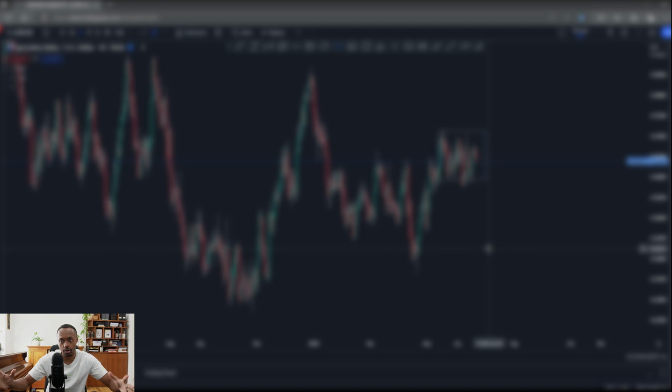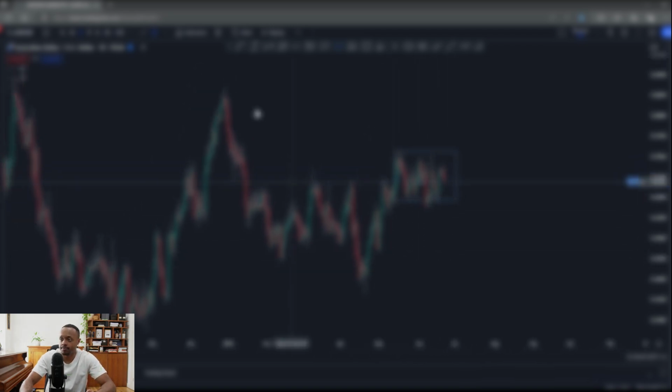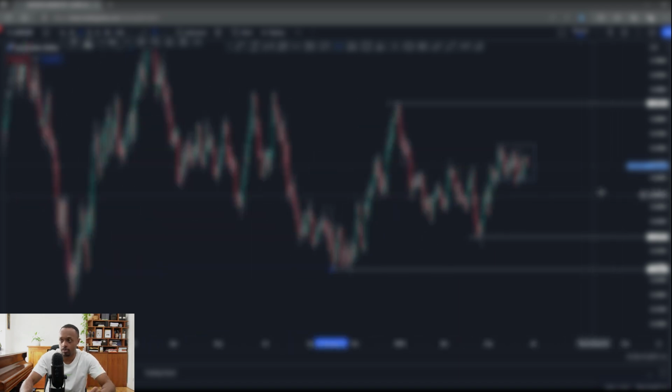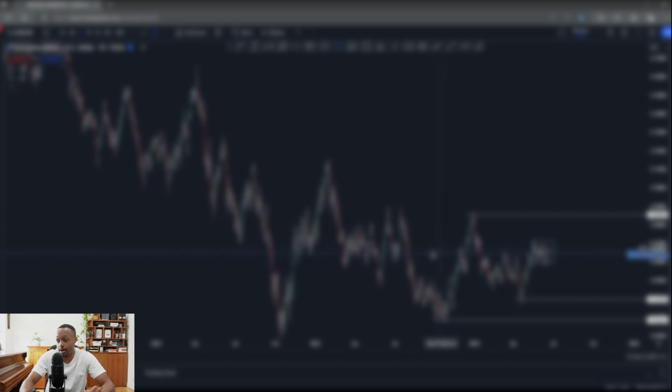Typically, the longer the consolidation, the bigger the breakout, or the stronger the breakout. So I do think there's some tasty moves happening very soon, and I'm looking either for a push back to the high there or a push back to the low here, or even the low down here. I am favoring downside. As I said, I've been bullish on the dollar, so Aussie dollar shorts would be my preference. And again, if I zoom out, we do have some type of bearish trend here.